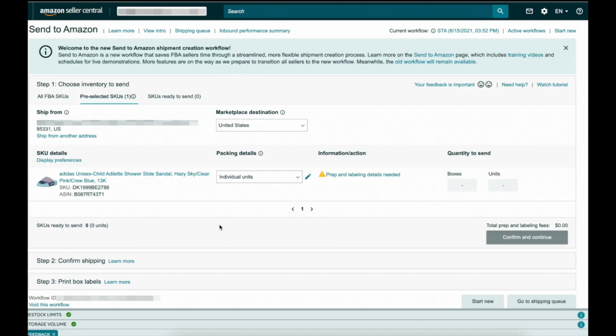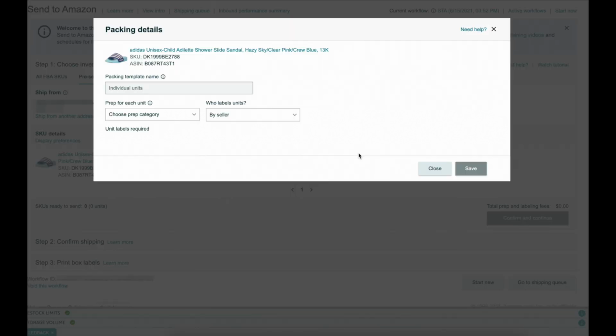Now, my overall opinion on this new Send to Amazon workflow is that I can see what they were trying to do. I can see the good it might eventually be, but overall it's more cumbersome and clunky, and it's causing me to do extra steps, which no one wants extra work, so that's really annoying. But I can see some aspects that are kind of cool, and I'll go over those as we go through the workflow. So like I mentioned in this example, once you add your product, it's going to add it automatically to the new workflow. So here we've got my new workflow, and you'll see this yellow prep and labeling details needed.